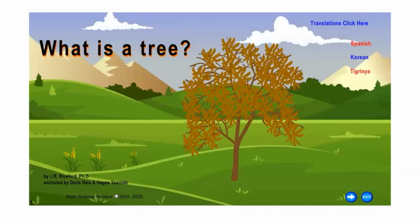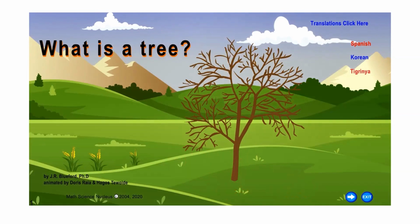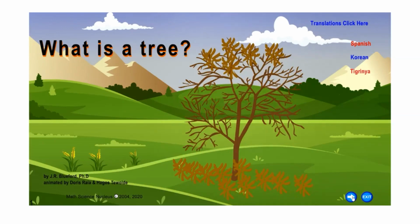All right, now we're going to switch to plants. As a quick review for plants, we're going to go over this little storybook called What is a Tree? It is on the Nucleus website if you want to read it again later, teachers. But here we go. What is a Tree? By Joyce Bluford, animated by Doris Rayer and Hagos Tavolte.